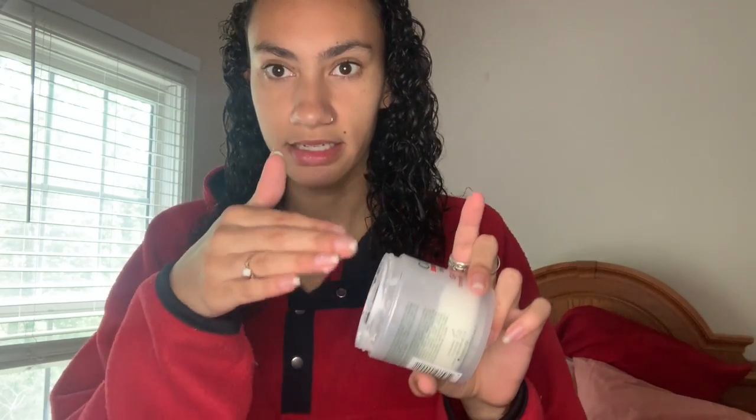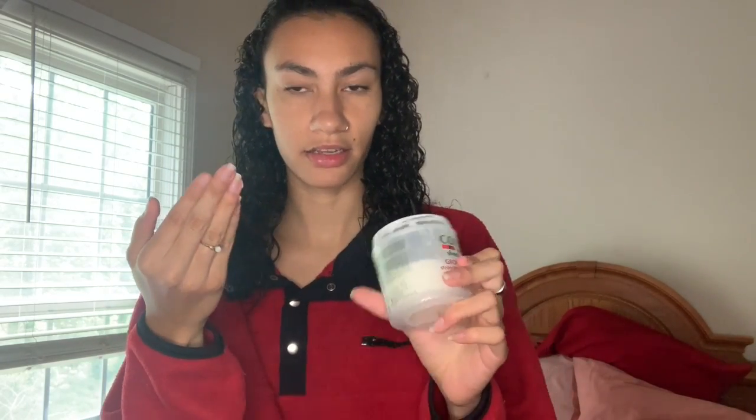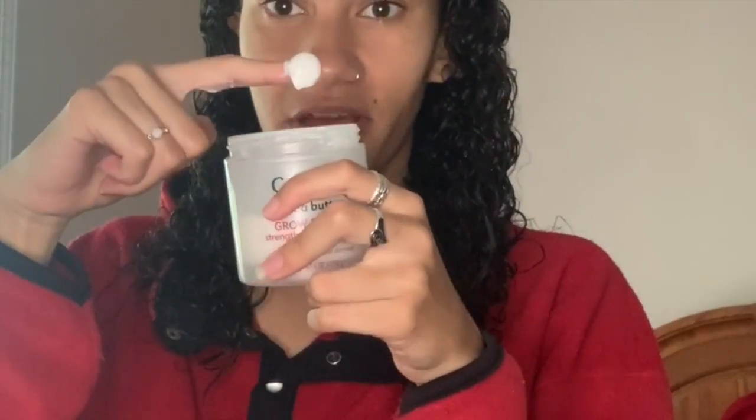Does anybody else hate dipping their hands in a cream when you have long nails and it just gets underneath your nails? I hate that. So I always dip like this. So I grab it like this.